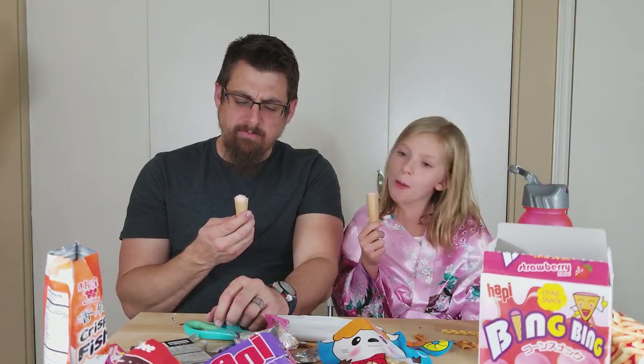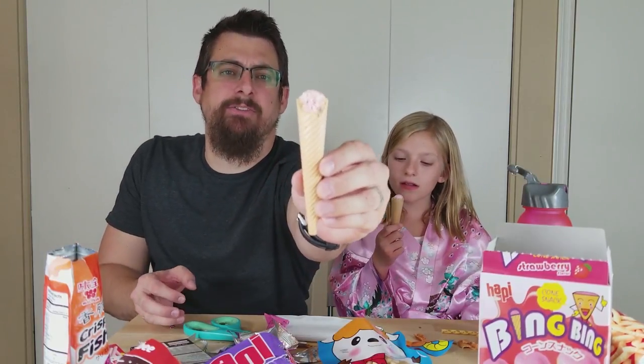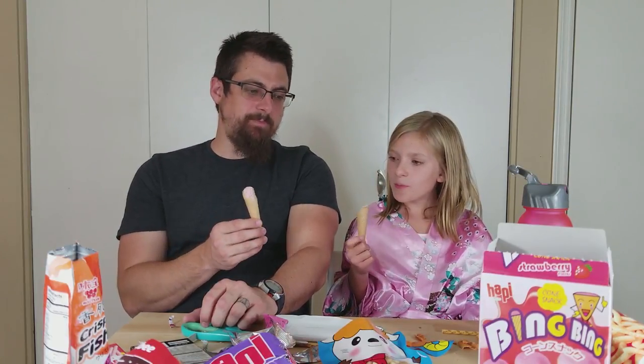It's a strawberry wafer. Yeah, it's like a strawberry wafer. I don't know if you can see inside of there. It's a strawberry wafer! That's exactly what it is. It tastes just like the American version of strawberry wafers. Oh, I like those. Those are good. But we ended on a high note.